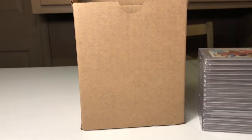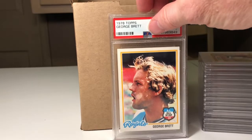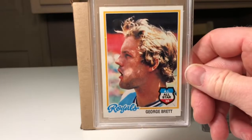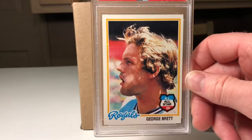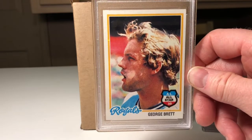But you never know. Now this is just a PC item that I've had since I was a kid. Not gonna go buy the card in high grade, but that's a 5 and great card. I'm learning a lot from Baseball Collector. He's just getting cards slabbed that you like, that are Hall of Famers in the vintage era, and I kind of like that idea. Really do. Why not?